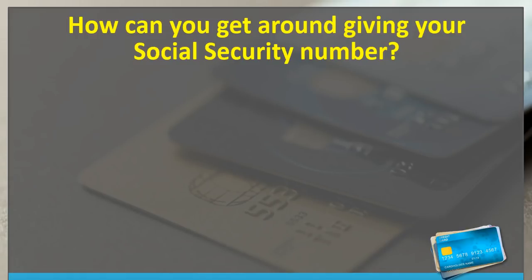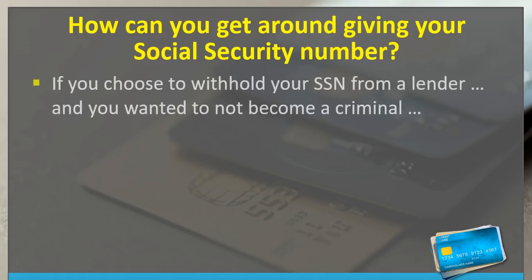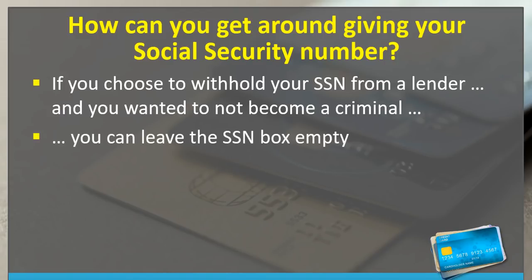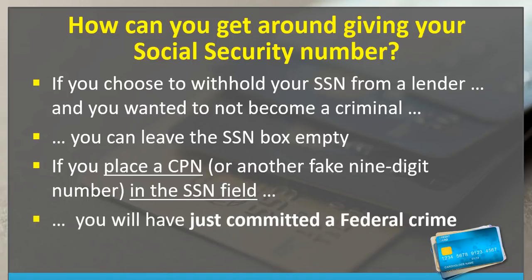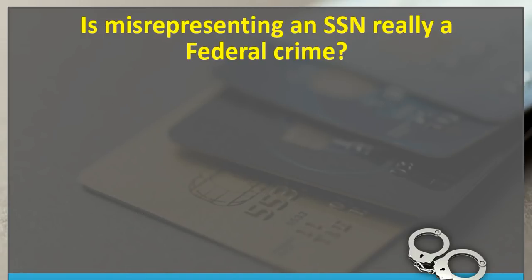How can you get around giving your social security number? If you choose to withhold your social security number from a lender and you wanted to not become a criminal, you can leave the social security number box empty. If you place a CPN or another fake 9-digit number in the SSN field, then you will have just committed a federal crime. Is misrepresenting a social security number really a federal crime?